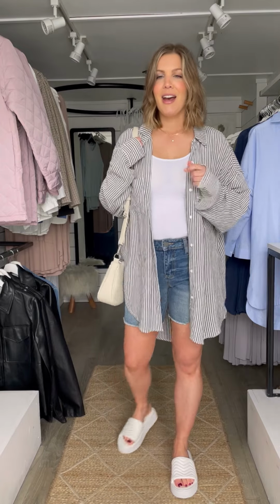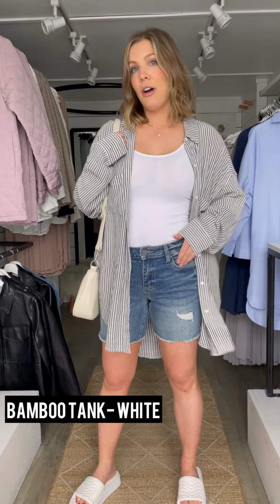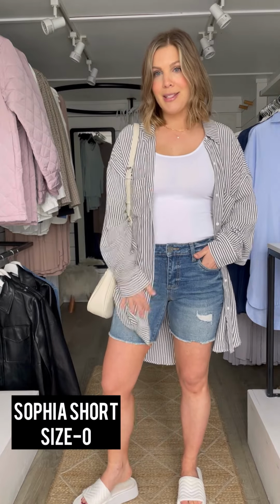I don't know if we need to go over how many ways you can wear a button-up, but there are a lot of ways, and one of which is just worn open like a cardigan. It is so lightweight and very, very versatile. I have it paired over our bamboo tank in white, and then I have on our new Sophia shorts. Love this Bermuda style short.